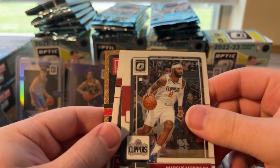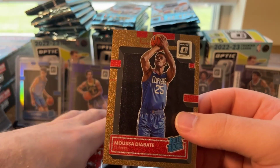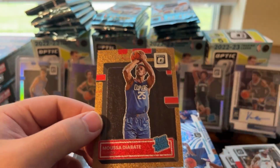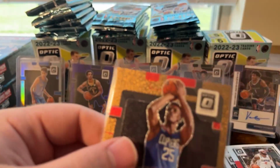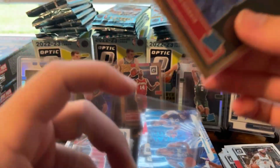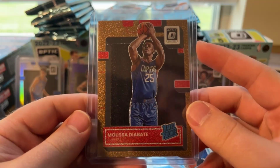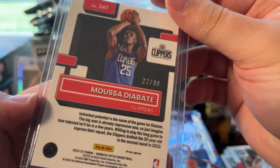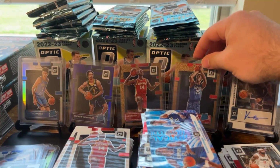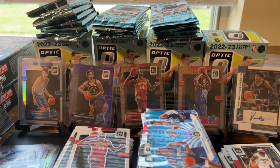Scotty Barnes, Marcus Morris Sr., AJ Griffin, and this one is a rookie. Love to see it. So this one is, I don't know how to say his name, Mauza Diabeti. This is numbered 22/99.